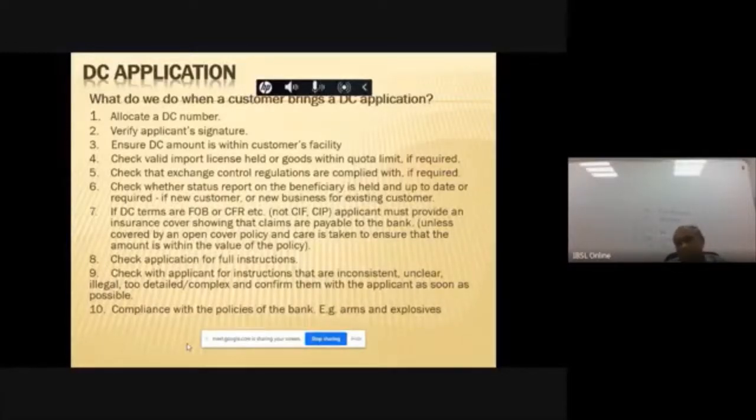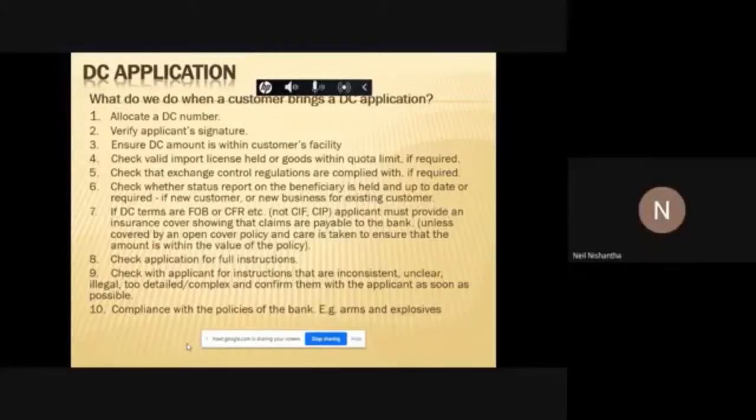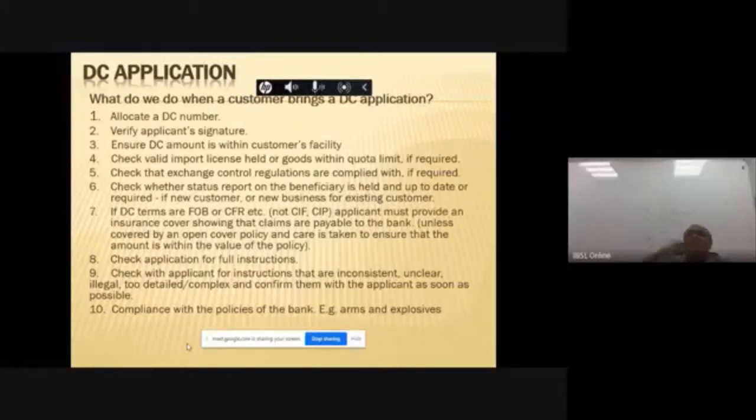The signature has been verified, because we are giving an undertaking. That's the answer. We are giving an undertaking on behalf of the customer. So when you are giving the undertaking, it is very important that we are following the correct instructions given to us by the correct party.